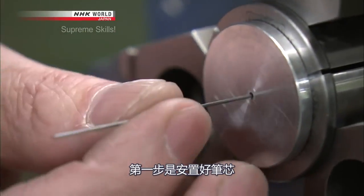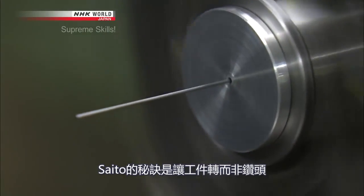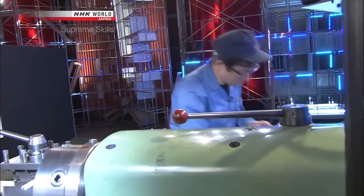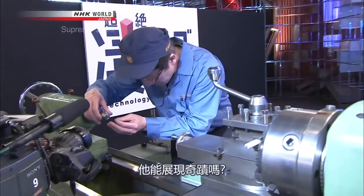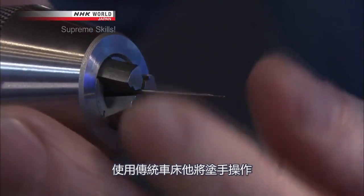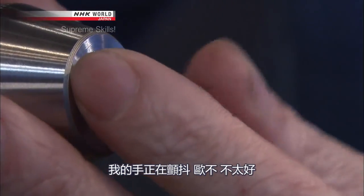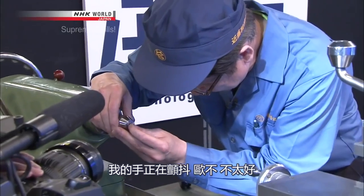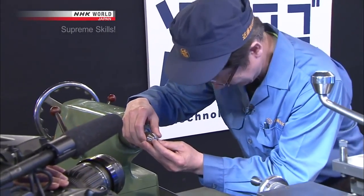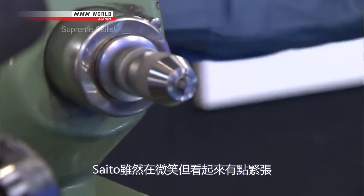The first task is to set the lead. Saito's secret? To rotate the lead, not the drill. Can he perform a miracle? Using an ordinary lathe, he'll work the lead by hand. My hand's shaking. Oh no. No good. Saito-san's smiling, but he seems a little nervous.